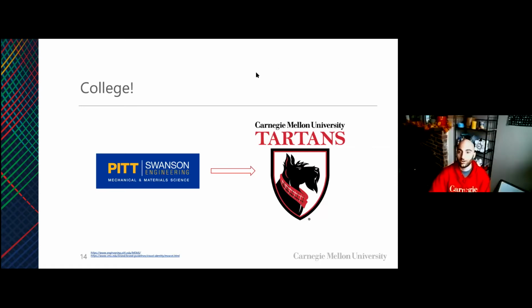Nice. And I see you got an arrow towards Carnegie Mellon, which clearly you're a student here now. What was that transition like, and what was the motivation behind it?